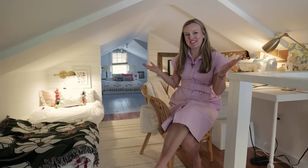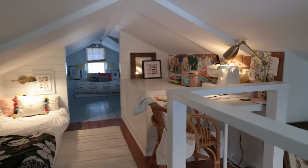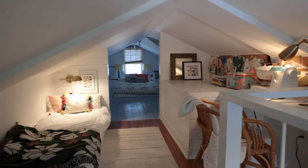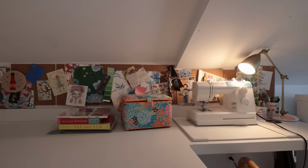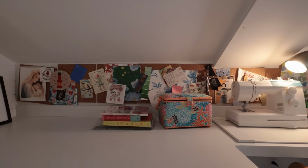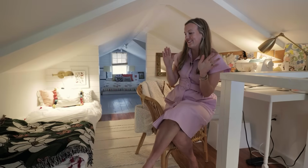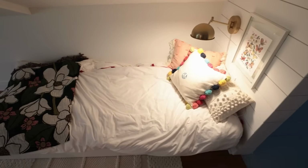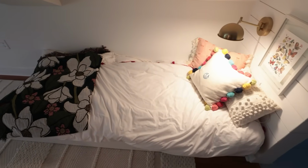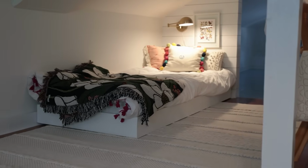Welcome to my attic space. This is a fun bonus space we just recently redid. So in the front part here features my little sewing craft corner up here. And when I was designing this space, I always thought about what would my dream scenario be as a little girl. So this is kind of a little girly hideaway and craft corner upstairs. Here we have a little reading nook and bed in the front. And then in the back, we have a full bed mattress with fun pillows.